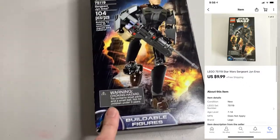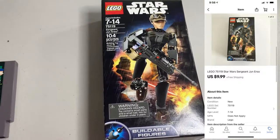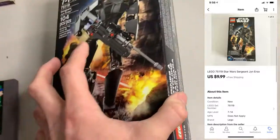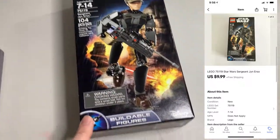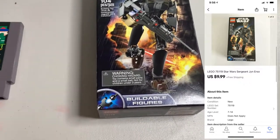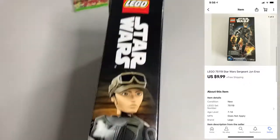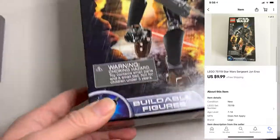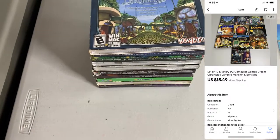So paying $1 for a sealed Lego set, just blind, just seems like you can't go wrong. But in this case, I did. This thing just doesn't have any value at all. And I've had it listed for at least a year, maybe a year and a half. Finally, it sold. But in normal cases, a sealed Lego set that cheap, I would just pick it up. But in this case, this thing just didn't have any value. I was really surprised.